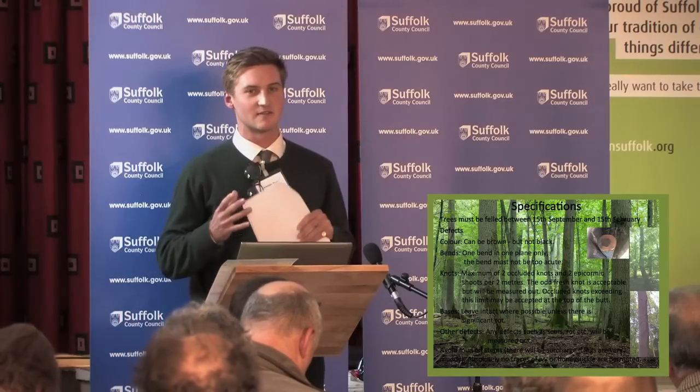So it really has to be up to the forester or woodland owner to make a judgment on this. And I would say that the vast majority of ash that are over 30 to 40 centimetres mid-diameter, as long as they've got a 3.3 metre length on them from the butt upwards, are acceptable. And you should use that as a guideline, really.